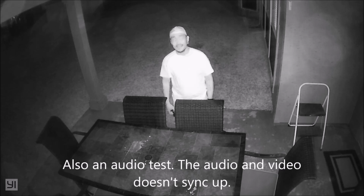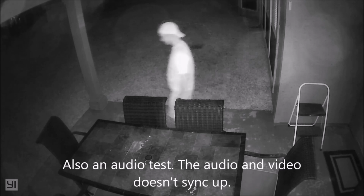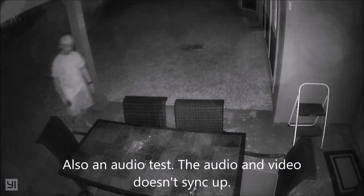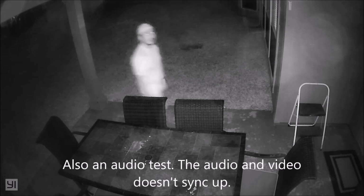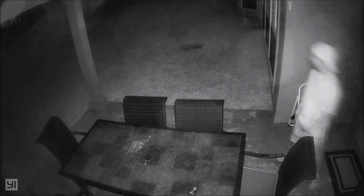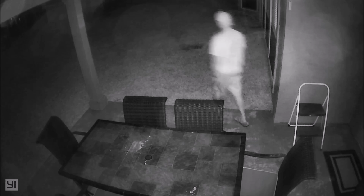This is the test of the night vision for the Yi outdoor cam. So I'm gonna walk around. Do it this way.